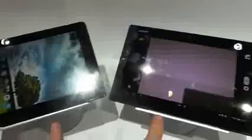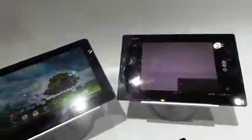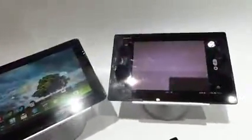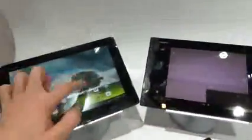Internals, you've got Snapdragon S4 processors in both, and they perform very comparably, so there's no real point of differentiation there. The only real thing is in terms of practicality. The Sony Xperia Z enables you to use 2 units, your phone and your tablet simultaneously, whereas the Padfone doesn't.